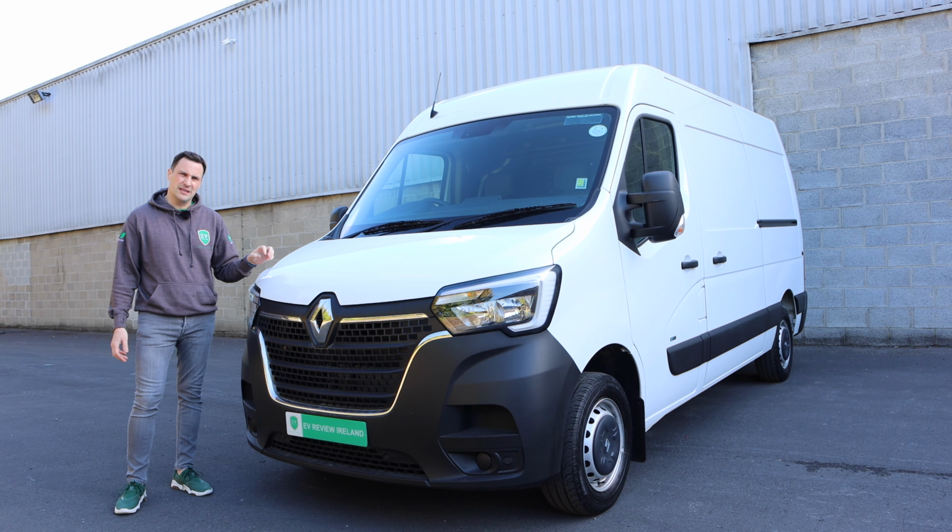Not yet with the Renault Master Z.E, but I know that there's lots of interest in this van from logistics companies, from tradespeople, etc. So as much as people watching these reviews may never buy a van, there are a lot of commercial entities like postal delivery services, etc., looking at them. So it's great to see more opportunity coming into the marketplace. They are more expensive, but as we always say, you have to look at the total cost of ownership.